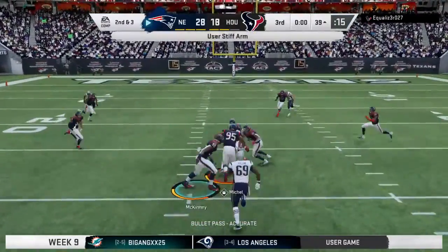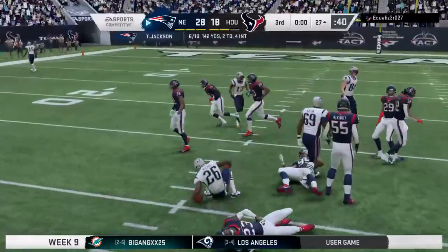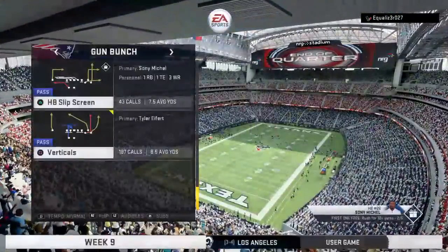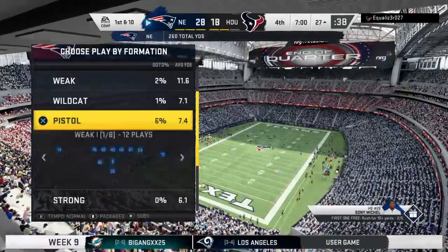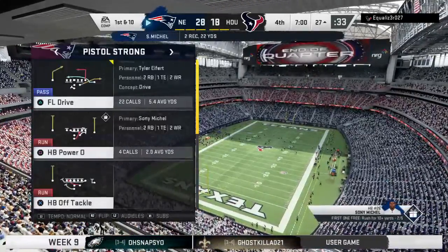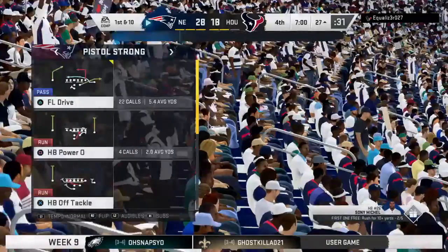Exactly. And now a throw here secured by his running back out of the backfield. And he'll be brought down on what's going to turn out to be the final play of this third quarter. Back now in Houston. We get set for the fourth quarter. Patriots have the lead. They also have the football.